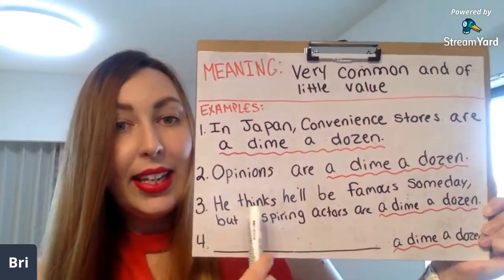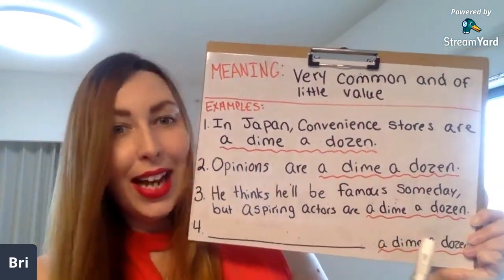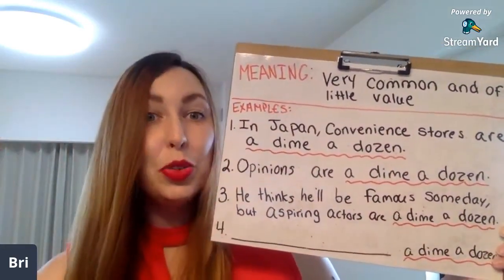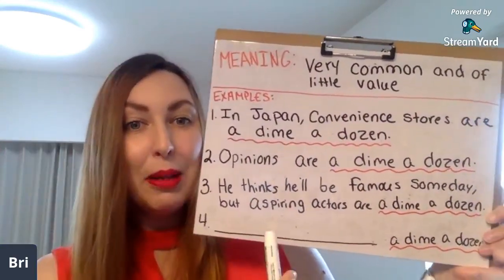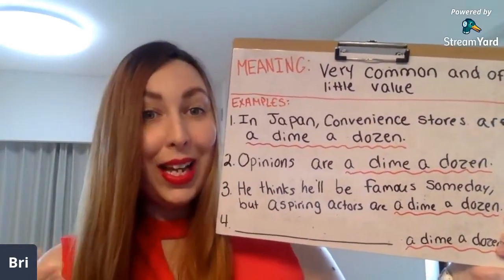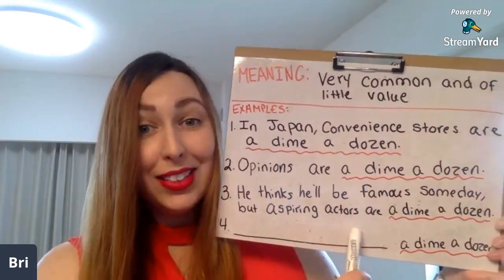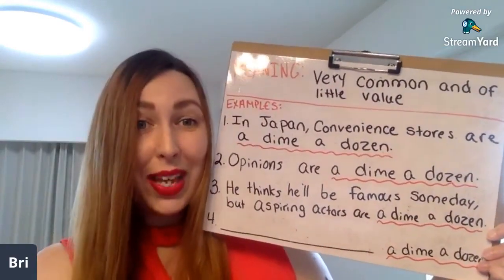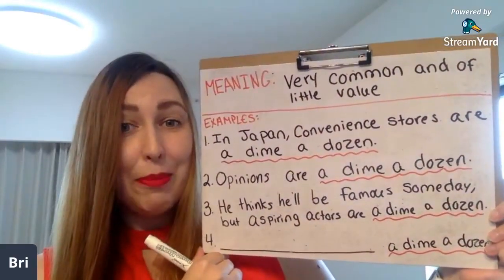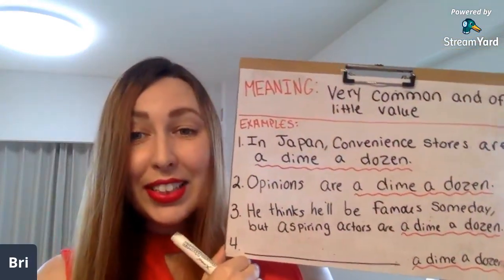Number 3. He thinks he'll be famous someday, but aspiring actors are a dime a dozen. So maybe he's dreaming of becoming famous, but aspiring actors, so aspiring means you are trying to become an actor. But if you go to Hollywood, aspiring actors are a dime a dozen. There's so many of them, and maybe many of them are not good. So aspiring actors are a dime a dozen. Okay, understandable so far?